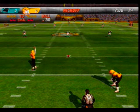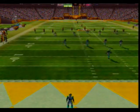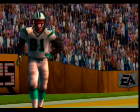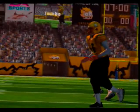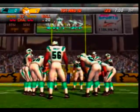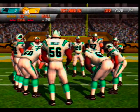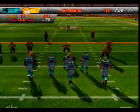Number six comes in to kick off. Nice distance. This one is fielded by Hitchcock. We're ready to go on offense for the first time. Ball on their own 20. At the 20-yard line. First and 10.